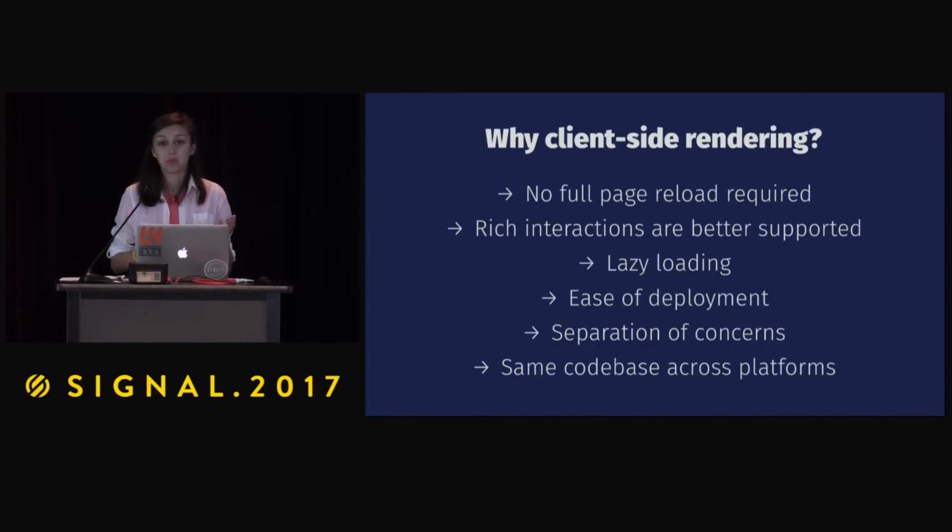Rich interactions are better supported. Instead of having separate JavaScript on the client and on the back end or things like that, you can have it all in one area.